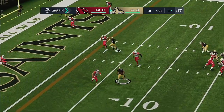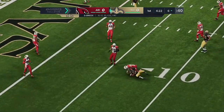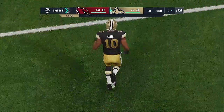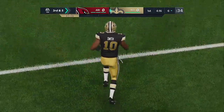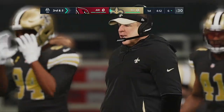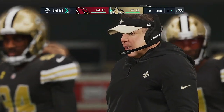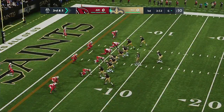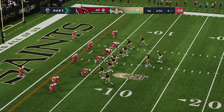Now Breeze again. And he is caught at the 7-yard line. And he's going to be brought down just shy of the 5 at the 6. 5 yards. Now it's 3rd and 5. Brings up 3rd and 5. The last play on the completion got him half of what they needed. Now here's a tough 3rd and 5.